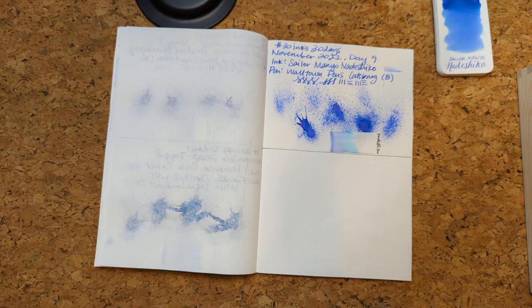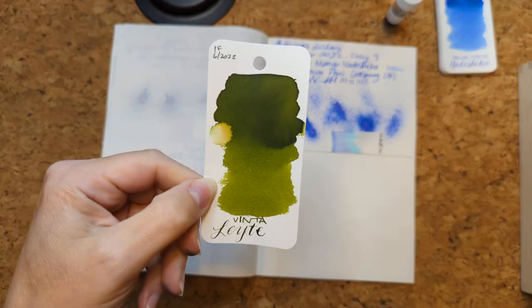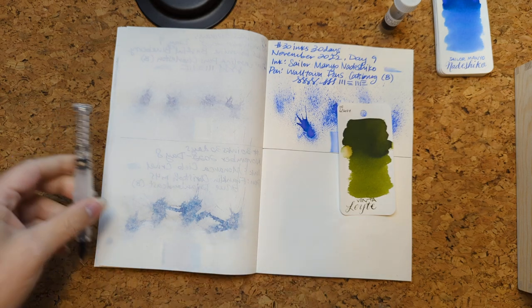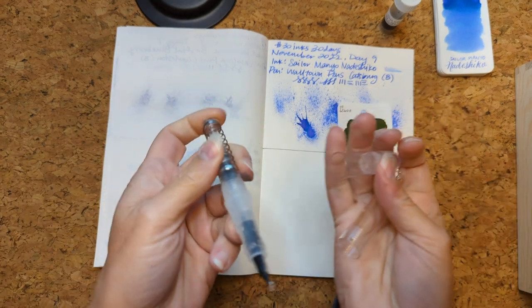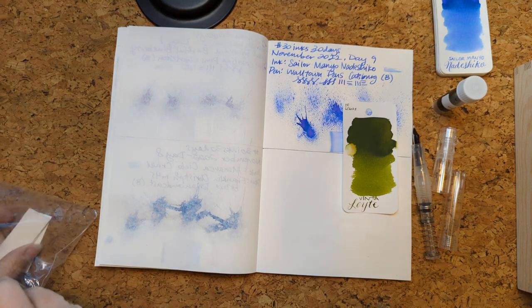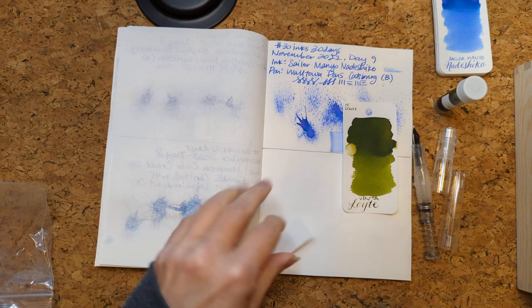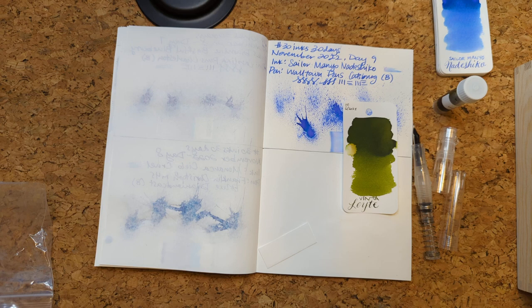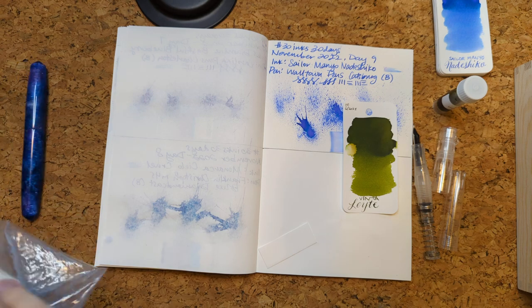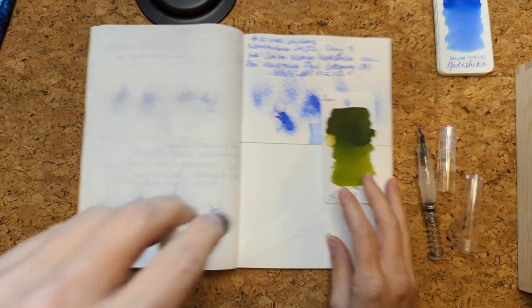All right, so today's ink is Vinta Leyte. Hope I'm pronouncing that right. Apologies if I'm not. I just cleaned this pen, so we're gonna use this, and here is our ink. Let's get our chromatography strip. I am getting cold enough that my fingers are turning blue. So that's fun and exciting.